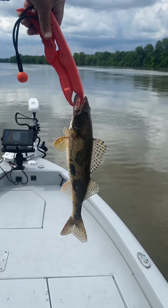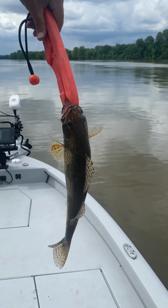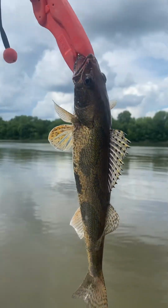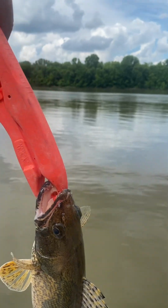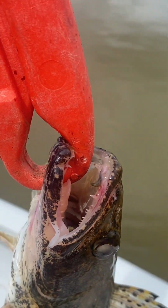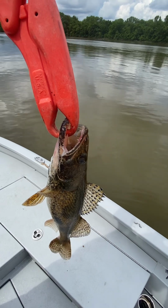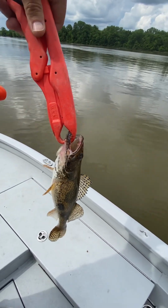This might be my dad's first sauger, caught on a curly tail grub with a decent sized jig head. I'll show you the pattern. Look at the teeth. Zoom in a little bit. Don't put your fingers in there. Basically, I don't know if he's ever caught one. I thought he has, but he may not have. So this might be his first one.